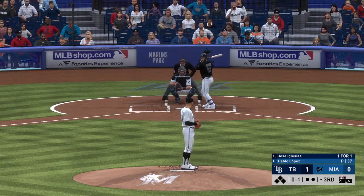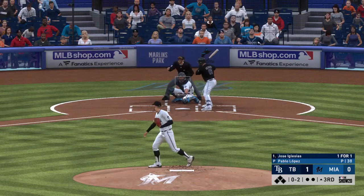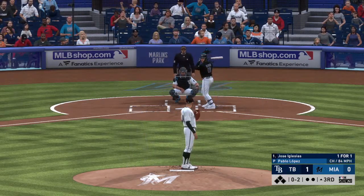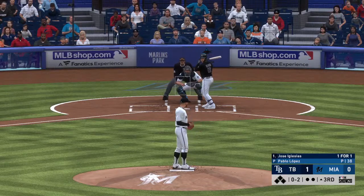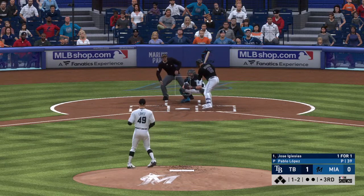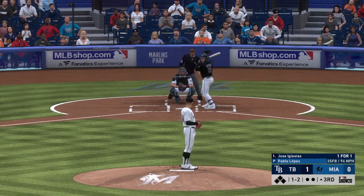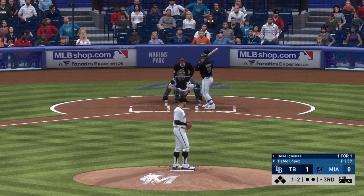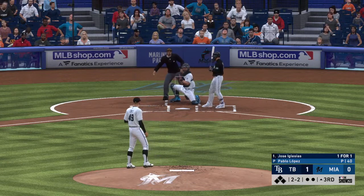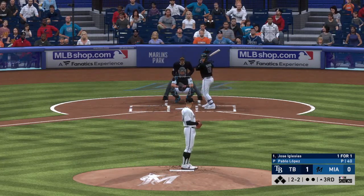Into the windup. Here comes the 0-1. In there, and it's 0-2 now. A ball and 2 strikes to the Rays shortstop. Pretty standard fastball right there, 0-2. Now he's changed the eye level of the batter so he can start working something in like an off-speed curveball down in the zone. 2 balls and 2 strikes now.